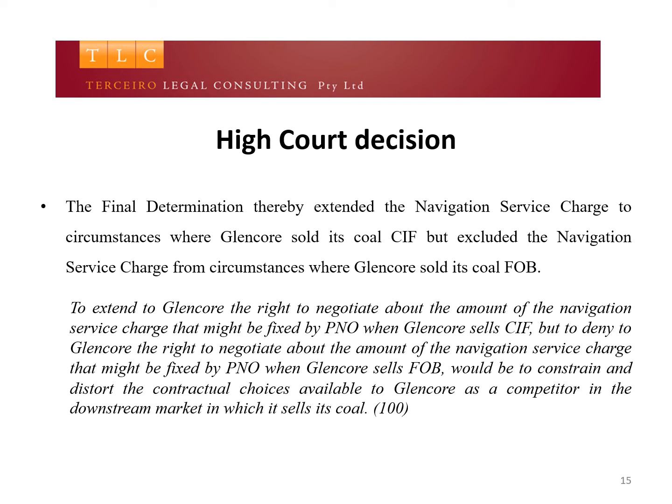So the tribunal's decision was described by the High Court as not focusing on the plain English meaning of the words in the legislation. It imported this artificial distinction between the two ways of doing things. The High Court said to go back to looking at things in a less complicated way. But the High Court also noted that to draw this distinction would be to constrain and distort the contractual choices which Glencore was making. So obviously Glencore was making decisions to sell coal on a CIF and FOB basis for commercial reasons, which makes sense to it. But by imposing this restriction, Glencore, if it wanted to get the benefit of a regulated price, would have to move all its sales across to a CIF basis. So interfering in the market in that way is inappropriate.